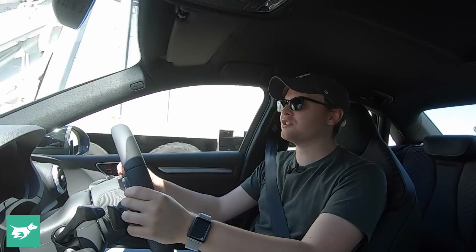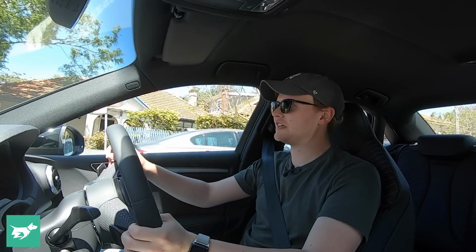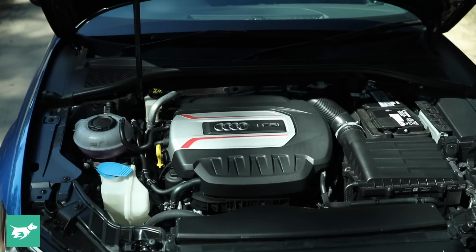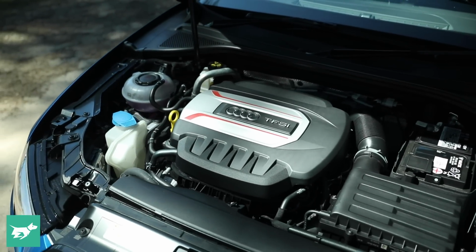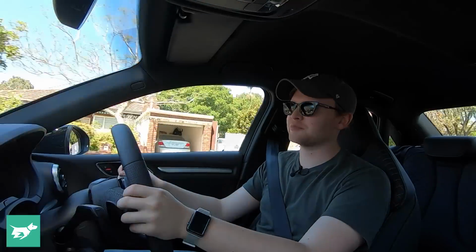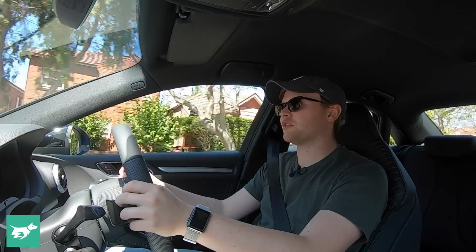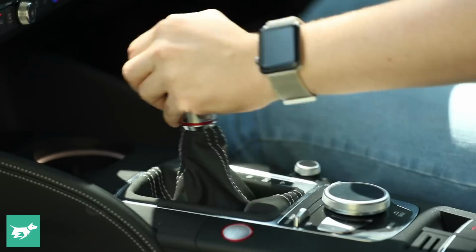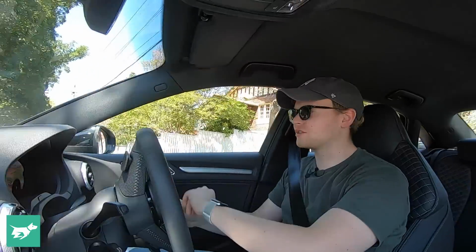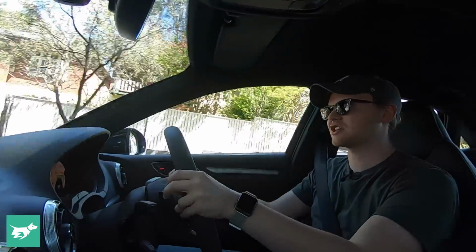But first, let's remind ourselves about the engine under the bonnet of this Audi S3, because it's one that we've seen, heard and talked about a lot before, the Volkswagen Group EA888 2-litre turbocharged 4-cylinder petrol. Here it makes 213 kilowatts of power and 380 newton meters of torque, and if those outputs sound familiar, it's because they're the same as the outputs of the Golf R. The torque then gets sent to all four wheels via a Haldex style quattro all-wheel drive system through a 7-speed wet clutch, dual clutch automatic gearbox, which Audi calls S-tronic, but it's the same as the DSG in the Golf R. So, so far so similar.